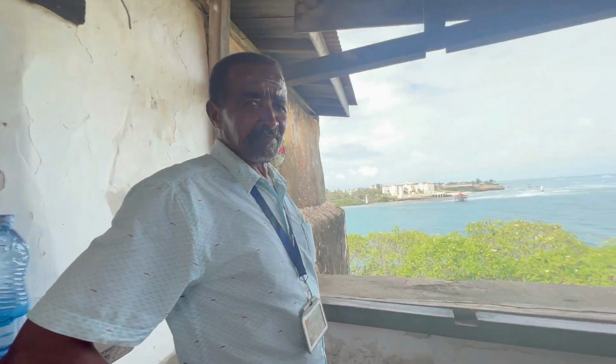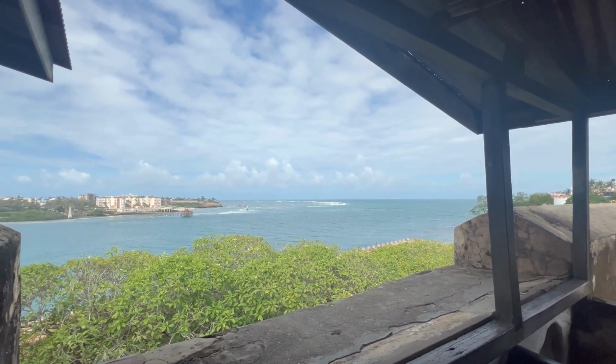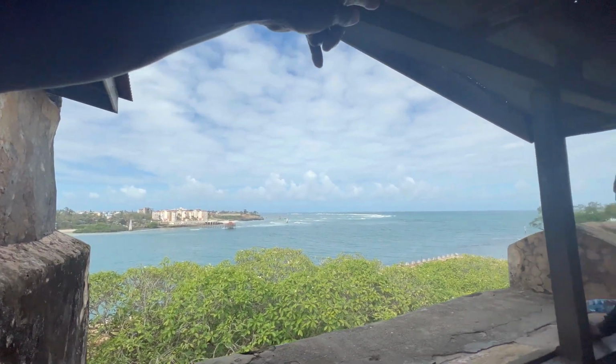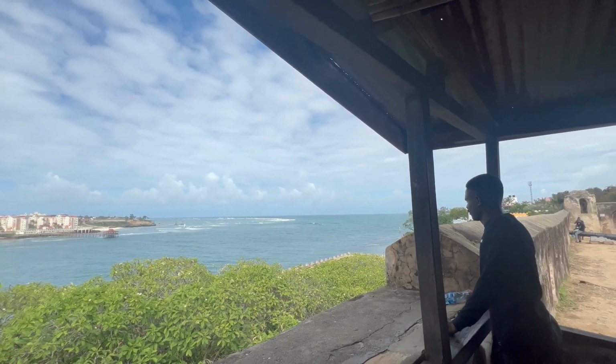If you view from here, any moving object and anyone coming from the Indian Ocean. So these are what go and watch there. There is not a hollow to look outside. If you see pirates, you tell us.